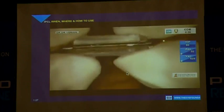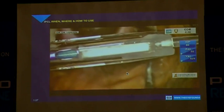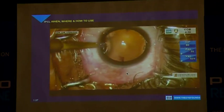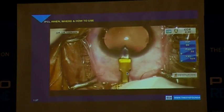Initially, we had a few occasions when the optic got caught, and there was a tear of these lenses, but now that we have got used to them, this rarely ever happens. The good thing is the company always supplies you an extra lens, so that just in case there's a problem, you can use the replacement lens.